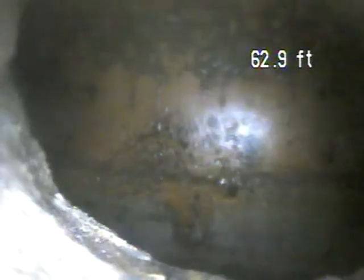619 Elm Bank Street. Today is June 5th, 2020. Sewer inspection right on the screen. We're at the main connection. This is located underneath the middle of the street, Elm Bank Street.